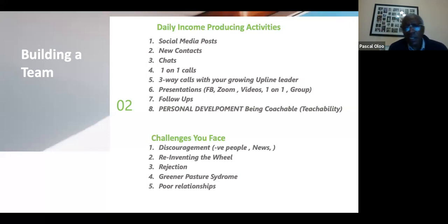And just as an indication, you're going to face the following challenges in your business. One is discouragement. You see, this business, the amount of money you invest to start is not a lot of money. In Kenya, it's 7,300. In Nigeria it is 22,000 naira. Tanzania is about 142. In Tanzania, about 243. Different countries have different amounts.